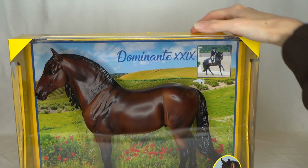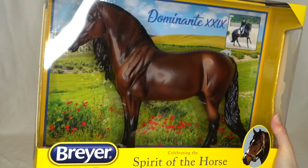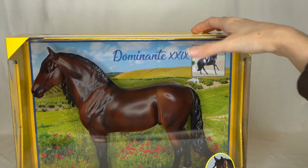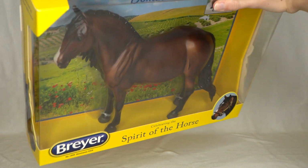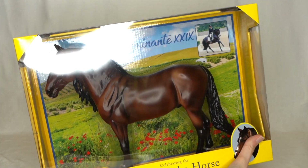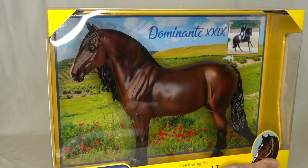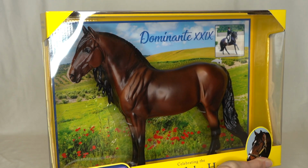Next is Dominante, and I've been wanting this guy for a long time, ever since he came out as a regular run, whenever that was. And whenever I went to order him on Breyer's website, he was always sold out. And I haven't had a tack shop or anywhere like that to go to where I could buy this guy. So he was finally available on Breyer's site, so I went ahead and ordered him. And I'm so happy I did. He is an awesome looking horse. And I'm going to go ahead and unbox him real quick here for you guys.